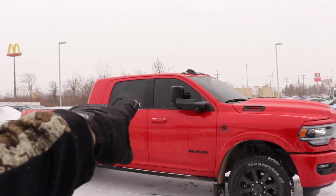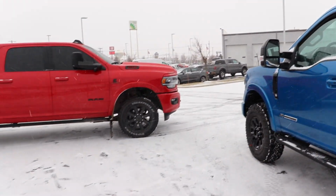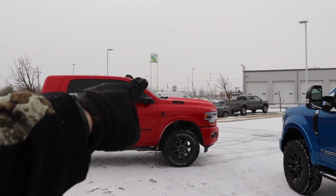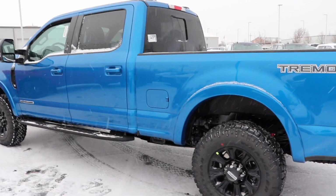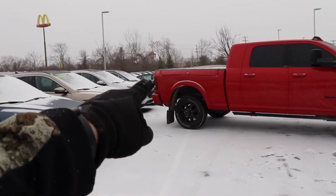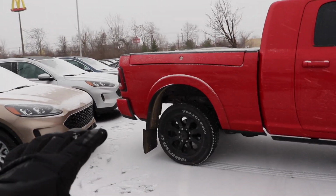Both have the power adjustable trailer tow mirrors. A big difference between this truck and that truck. This truck is all aluminum. This truck is not. This truck has an aluminum hood, doors, and tailgate, while everything on this is aluminum. Also, this being an F350, you are going to have leaf springs on this one. That being a 2500, you are going to have coil springs. If you upgraded and got the 3500, you would also have leaf springs.